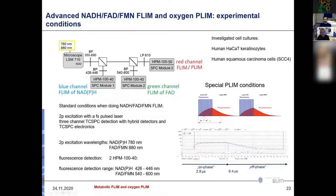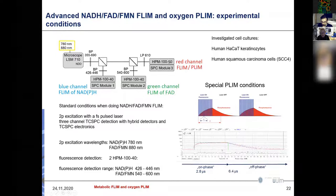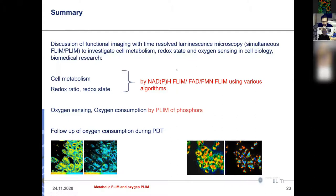And using the right filter combination, we can distinguish between NADH FLIM, FAD FLIM, and also in the red channel, PLIM of a special phosphor. The technique of PLIM was mentioned and explained by Wolfgang, so I can go over this and come to my summary, because I think my time is over.